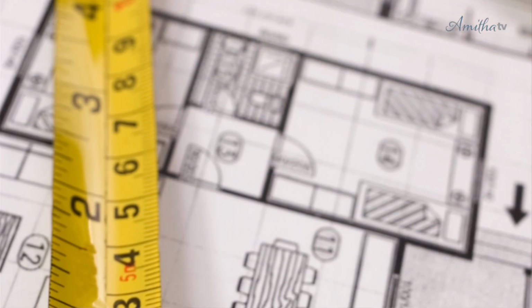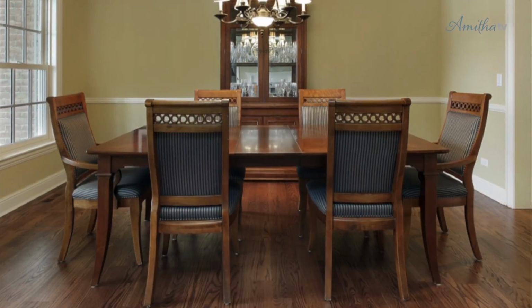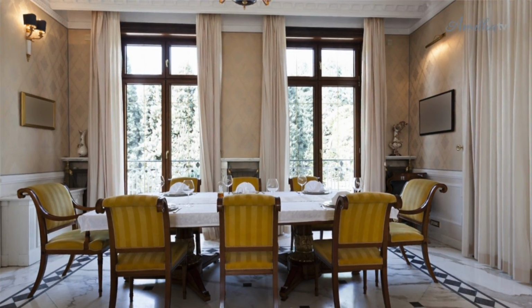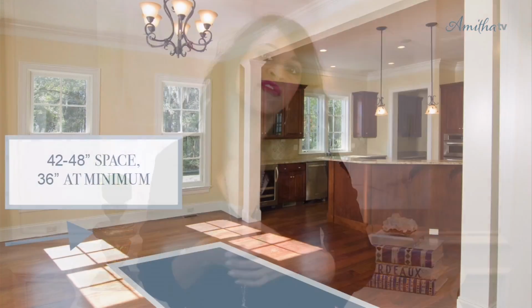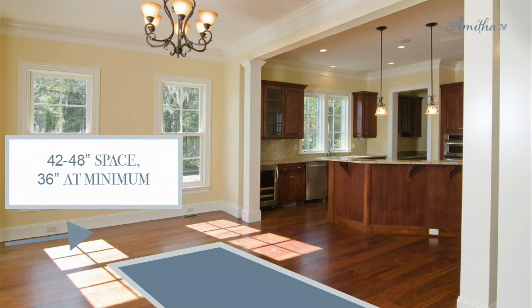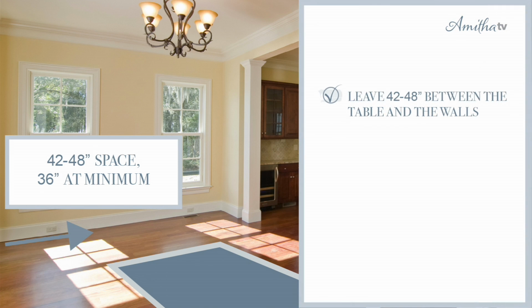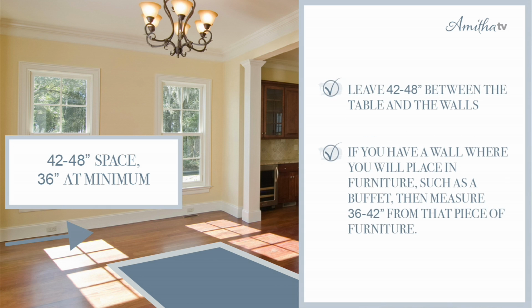To figure out the perfect size table for your room, you need to work with your overall room dimensions. So the best way to figure out the best size table is by simply measuring about 48 inches from the wall and then outline that with a little bit of blue tape or lay in a little bit of craft paper. Now if you have a wall where you're going to place a piece of furniture such as a buffet, measure about 36 to 42 inches from that piece of furniture. This will give you a very general guide for the best size dining table.